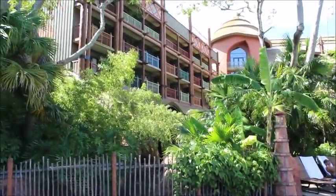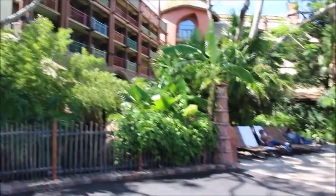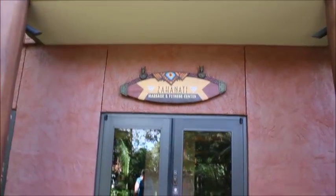This is where you can get a good view of some of the balconies and the rooms. It is just truly a beautiful resort. Look at that blue water. Looks nice and refreshing. This is the massage and fitness center. I'm gonna go take a look.